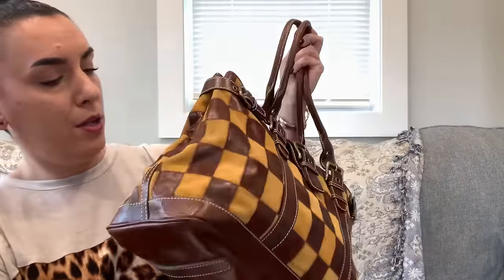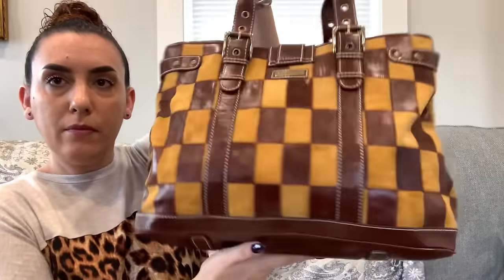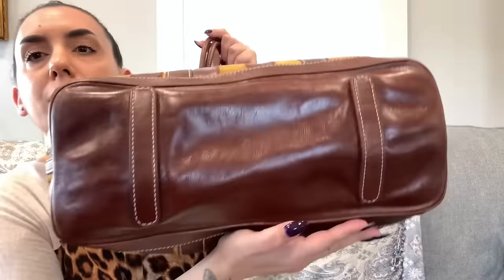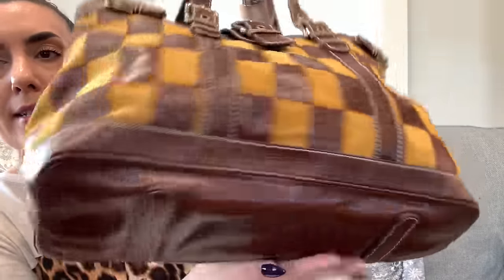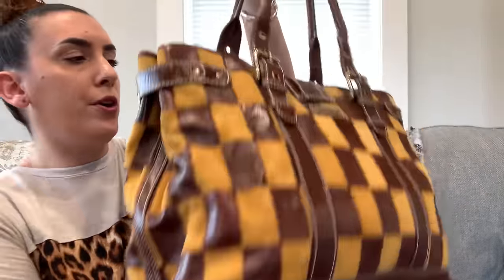There is a mark there on the leather. There's the back with your Isabella Fiore. Side, you have the bottom, a couple little marks. Corners do have minor wear. I did spruce them up, but you can see there is still a little bit of minor usage to the corners. Handles are in really great condition.